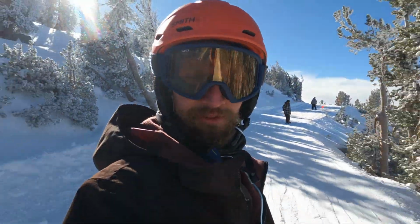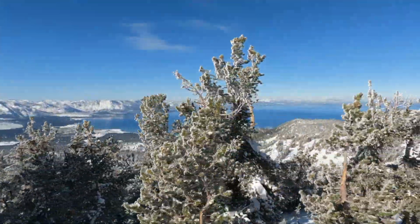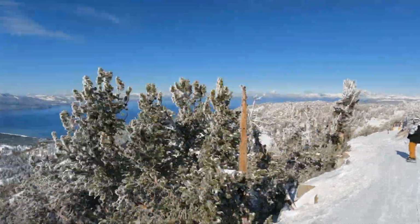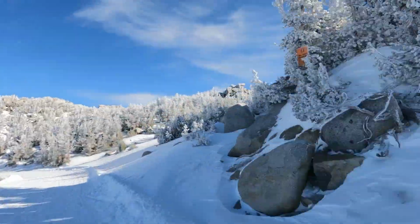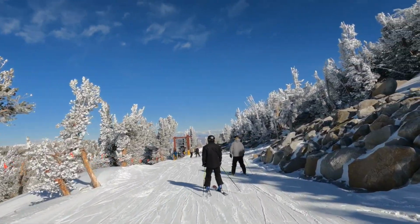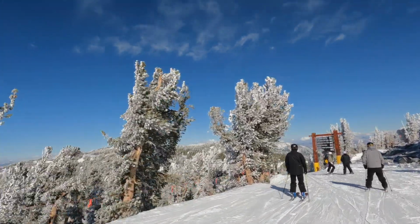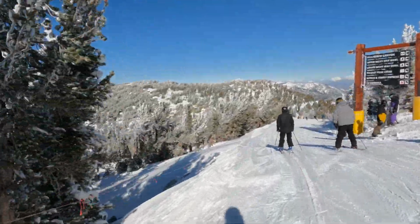I'd say the name of the resort's pretty accurate. It's Heavenly. Welcome to Nevada. These trees are just like frosty. It's super chill. Alright, here we go.